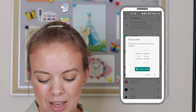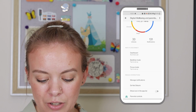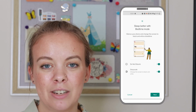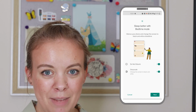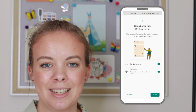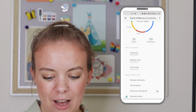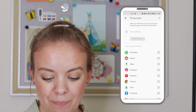So that is one thing that you can do. Another thing is you can set up bedtime mode. So you can set a particular time of night where you go to sleep. It can change your phone to black and white, so it kind of limits the visual stimulation that you're getting, and it can also limit notifications from apps so that you can disconnect a little bit and just start to wind down. The other thing that I find really, really useful is this focus mode.